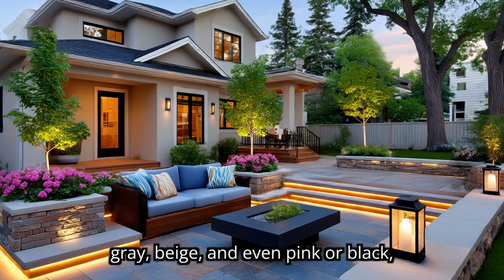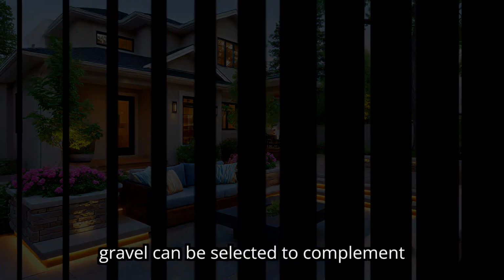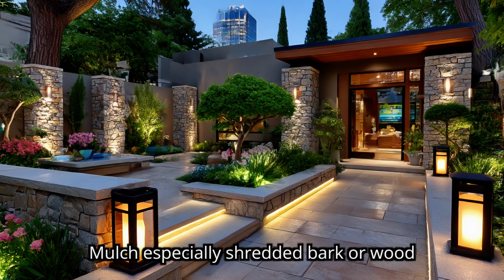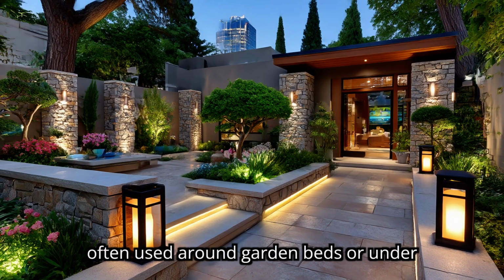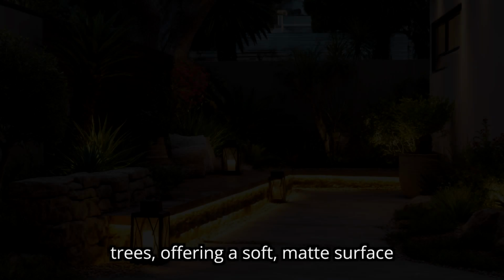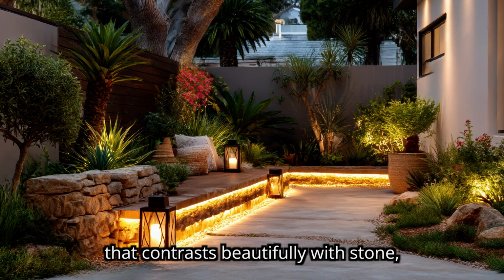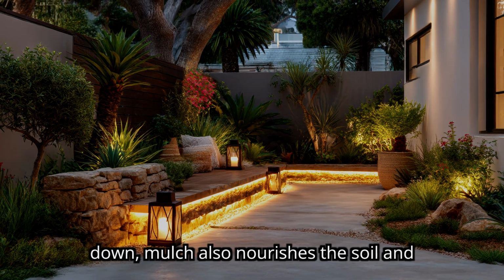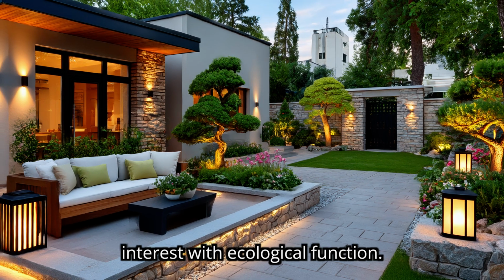Available in shades of gray, beige, and even pink or black, gravel can be selected to complement plantings or architecture with ease. Mulch, especially shredded bark or wood chips, creates warmth and depth. It's often used around garden beds or under trees, offering a soft, matte surface that contrasts beautifully with stone, gravel, or concrete. As it breaks down, mulch also nourishes the soil and supports plant health, blending visual interest with ecological function.